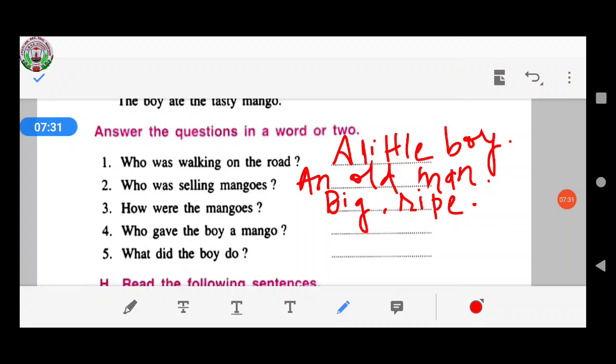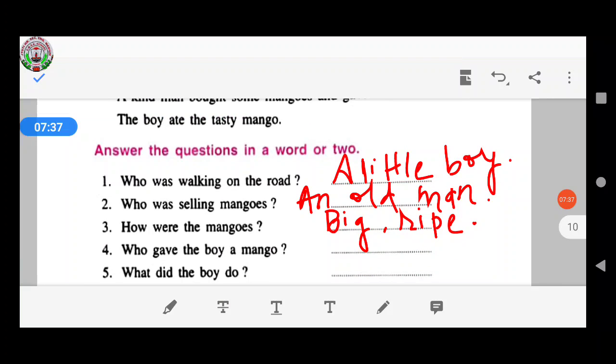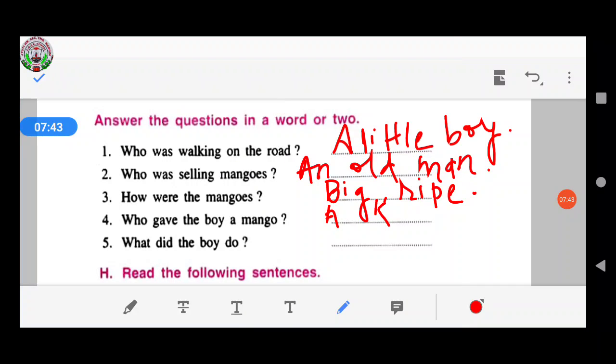Who gave the boy a mango? Yes, who gave the boy a mango? A kind man. A kind man bought some mangoes and gave one mango to that boy. So the answer will be a kind man. Then the last question. What did the boy do? The boy ate the mango.